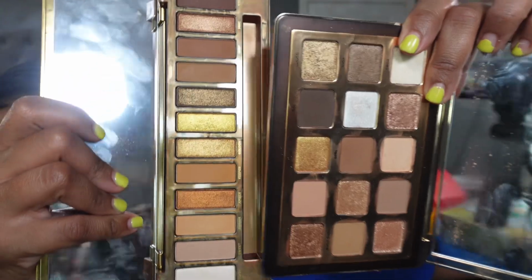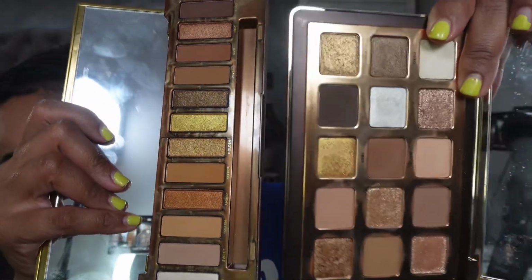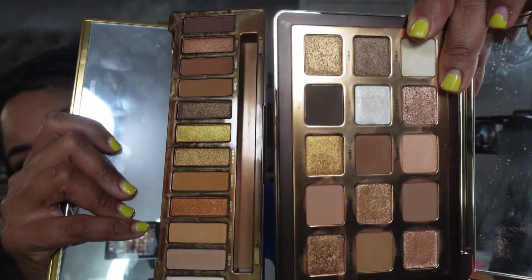So the other palette that I have out here is the Natasha Denona Golden palette. And I'm certain a lot of creators compared these two because they are very much alike. I don't know, I might like the Urban Decay a little bit better. I don't know if there's a shade for shade match in this one, but it's very, very close. So if you're looking for something, I think you'd be very satisfied with the Natasha Denona Golden palette. And you know, Tasha's my girl. I love the formula, but if I had to grab one, I probably would grab this.